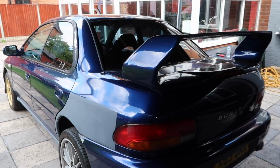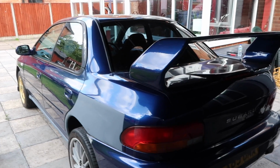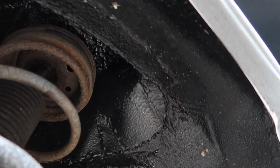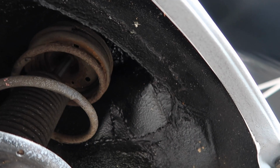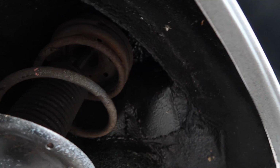So what I was trying to say in the reveal video is that I was going for the 555 look, which is a small spoiler, but that's still a rally, so we'll keep that for now. It's worth a good bit of money as well. So bit of rust there, I don't want to pull that off. That's okay, it's nothing too important. Up here, second strut tower covered in underseal, but then that's all been welded, this whole panel internally, so the wheel arch might be okay. Just want to check where this seats onto.